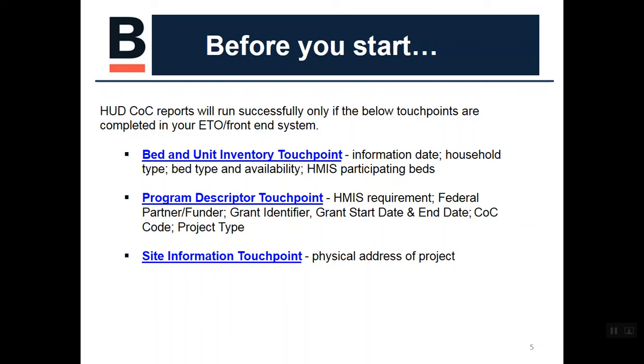Site information. What is the address of your program? That's all. We need your physical address and the accompanying information that goes with it. Again, the City of Boston can now no longer run a citywide report for the federal government without this information being collected for your programs.